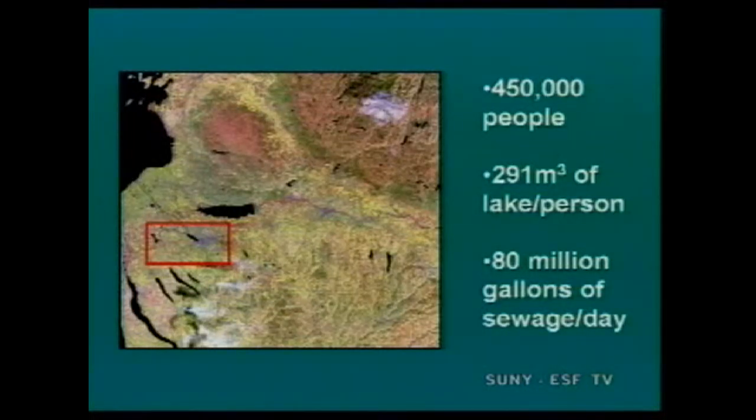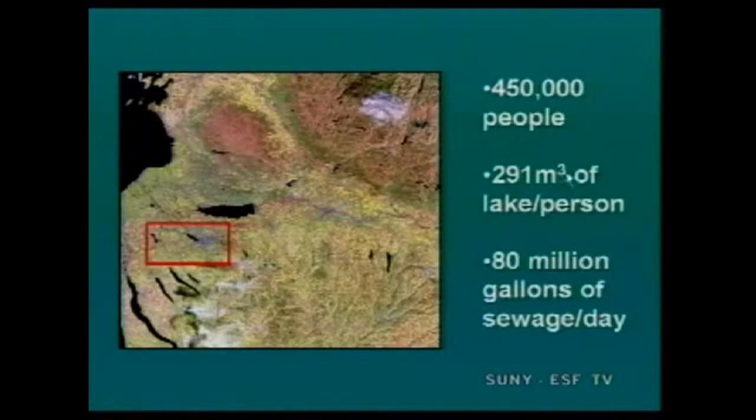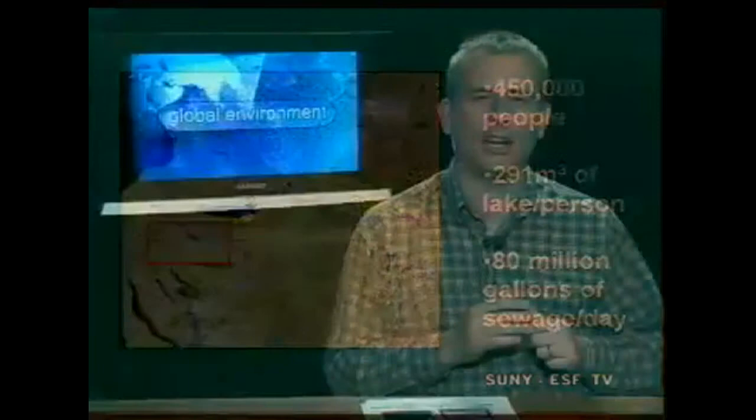And to give you an idea, we talked about ecological footprint for a long time. The ecological footprint on this lake is enormous. So if we look at it, the watershed has about 500,000 people. So if you do some simple math, that's about 290 meters cubed of lake per person. And you're talking about waste assimilation here. And 80 million gallons of sewage enter this lake every year. And in fact, Metro, which is a sewage waste treatment plant in the area, is the biggest input of water into the lake. It's not the streams and rivers going into it. It's Metro.